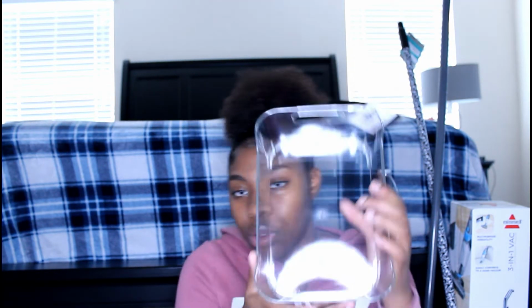Anyways, next I got this little storage container. I don't know what I'm gonna use this for. I really don't know what I'm gonna use this for at all. It was $3, so I'll find something, I guess. I really tried to get what I need, and I know there's still stuff on my list that I need to get, but I have like 4 weeks, so it's not a big deal.